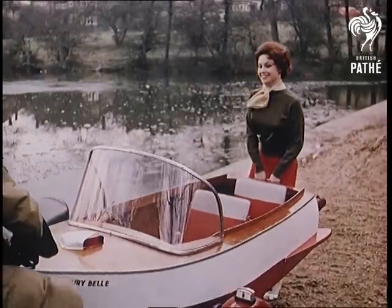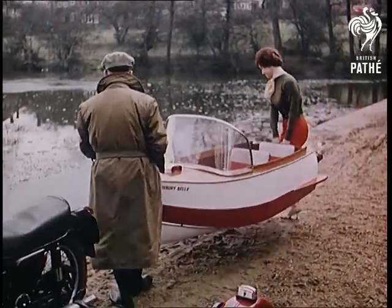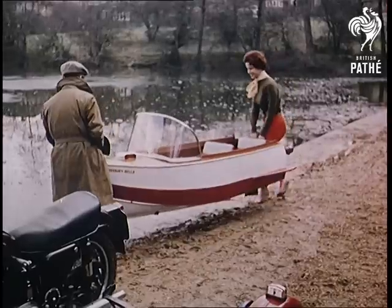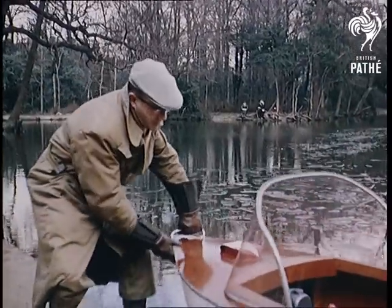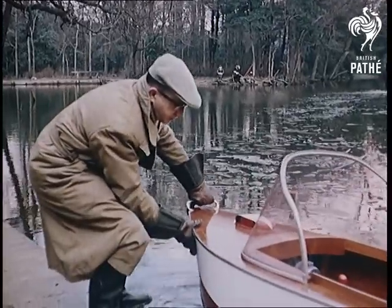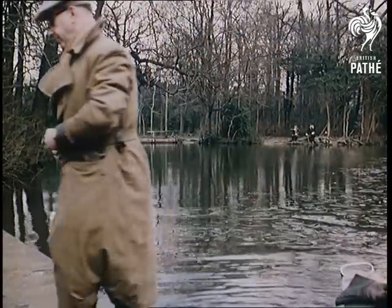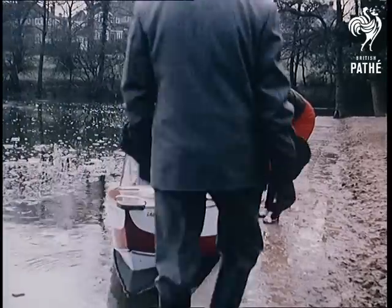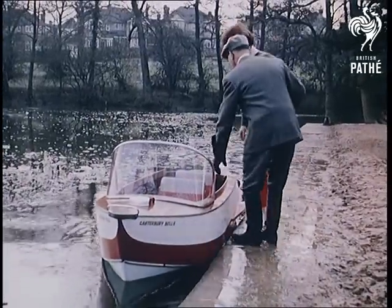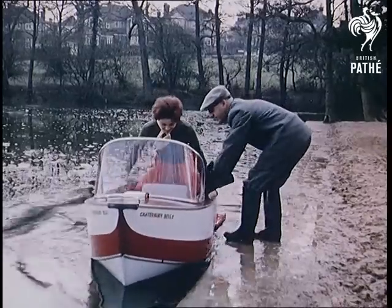The sidecar, the Canterbury Belle, is driven in this case to the side of the lake, lifted off the conventional chassis and launched with the minimum of effort and fuss. For the benefit of the technically minded, the Sidecar Boat, manufactured at Romford, Essex, is powered by an 80cc inboard motor, which can give speeds of up to about 11 knots, and you can get 60 miles to the gallon.